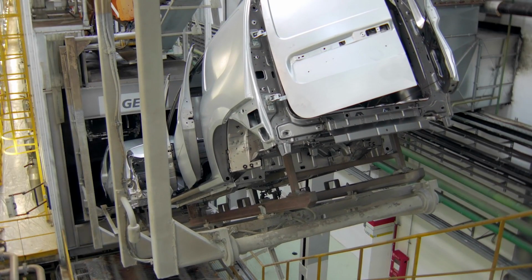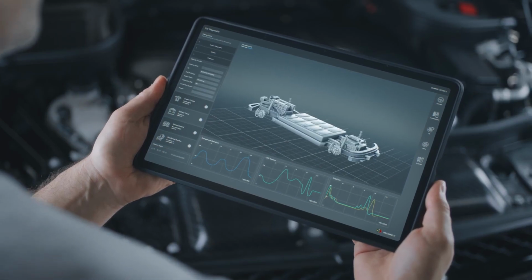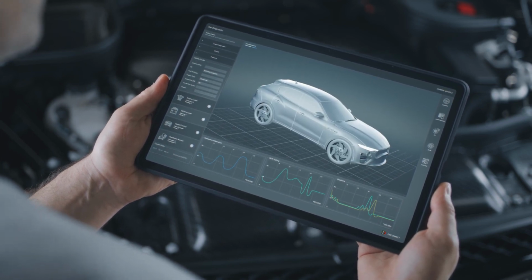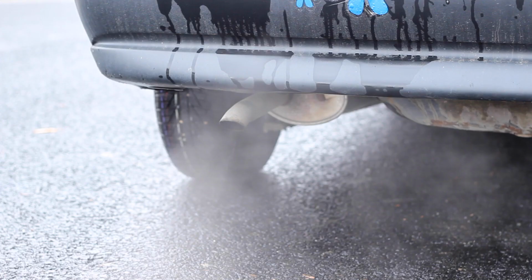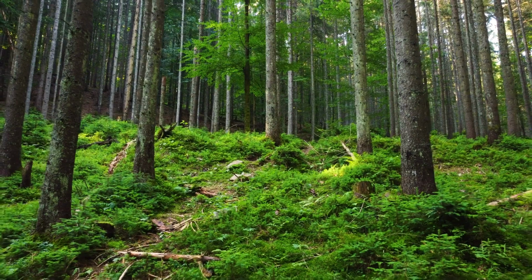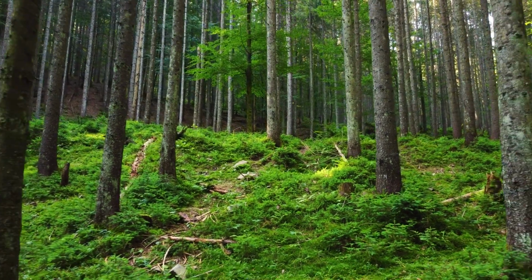If we use polymers to replace metals in vehicles, then the vehicle becomes lighter. If the vehicle is lighter, less fuel is used and therefore less carbon dioxide is released into the atmosphere. Biopolymers are very important in transportation.